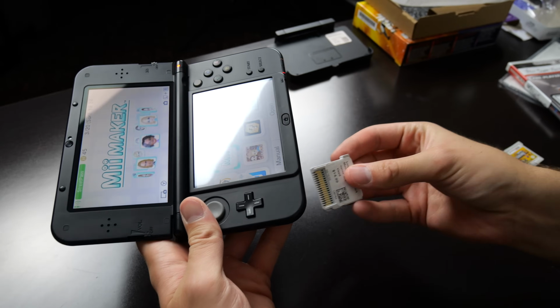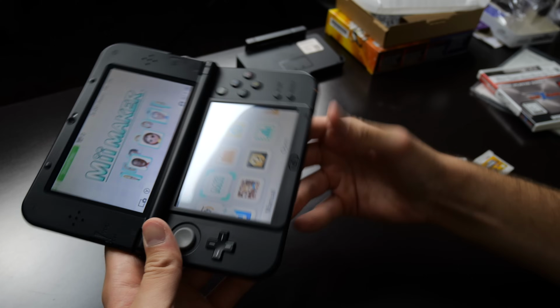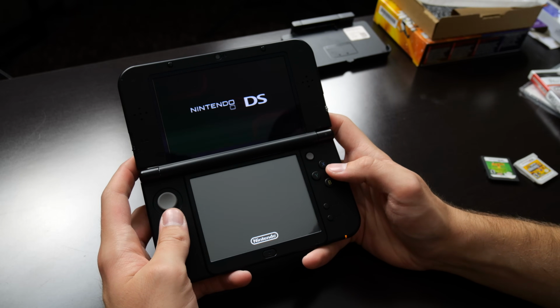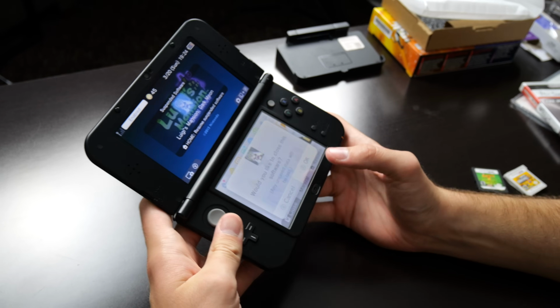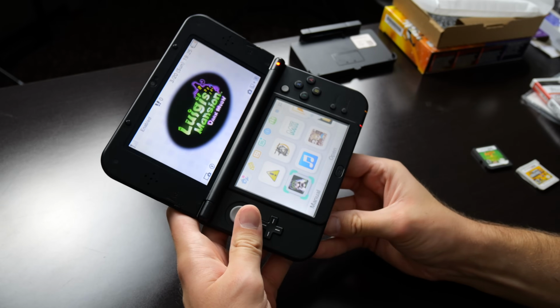We got Luigi's Mansion, of course, first, and a little bit annoying, it's still got a sticker on it, but yeah, it fits in there. It'll work fine. And there it is, Luigi's Mansion Dark Moon. Let's go ahead and boot it up, make sure it works. All right, cool. So Luigi's Mansion Dark Moon is working. We'll go ahead and go back to the main menu. We're not gonna go too in depth here. We're just gonna make sure they boot up, and of course we'll test out Madagascar 2 and New Super Mario Bros. 2 as well. Make sure those work.